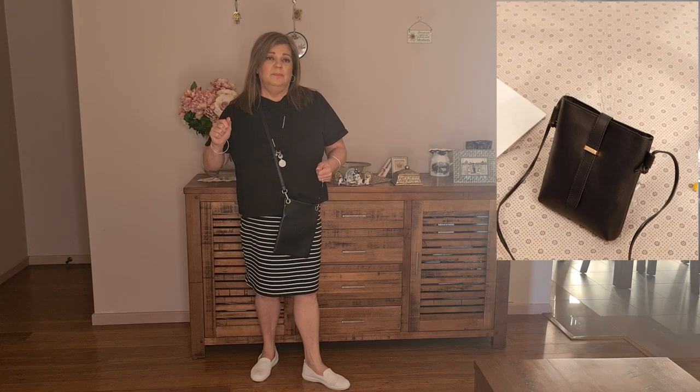Now, I did find a very similar bag on the Shein website, and I'll put that picture up for you. And this handbag retails on the Shein website for $3.95, and that's Australian dollars, so I don't know what that converts to in overseas currency. But their handbags are really, really crazy prices, so do make sure you go on there and have a look. Now, this whole outfit was $33.92, obviously minus the handbag. So head to toe for $33.92. Not bad, is it?